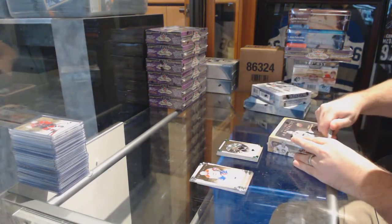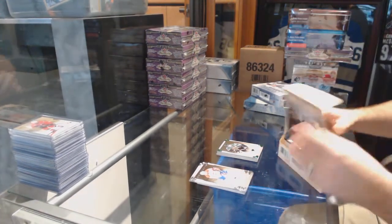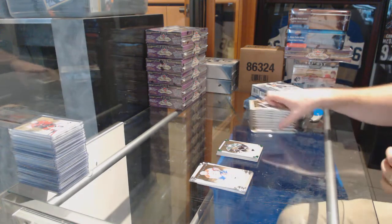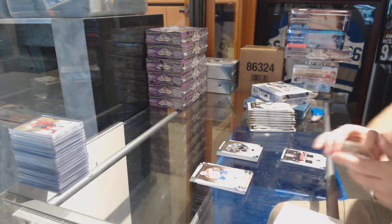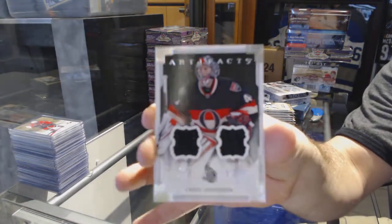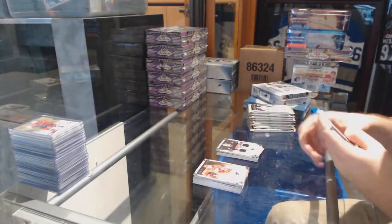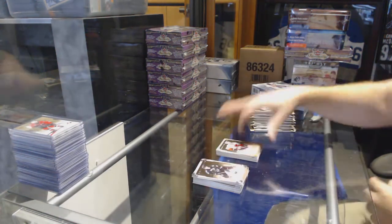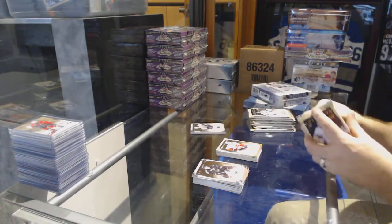By the way, that is numbered 8/99. Of course. Nope, no patch in this one. Not in the first box. We've got for the Ottawa Senators /125, Craig Anderson. Mr. Anderson. We've got /25, Alex Tanguay for the Calgary Flames. We have a patch in that one.